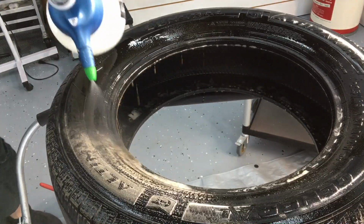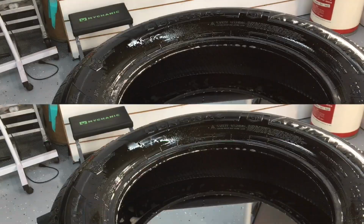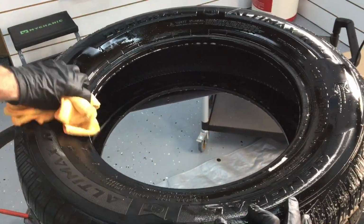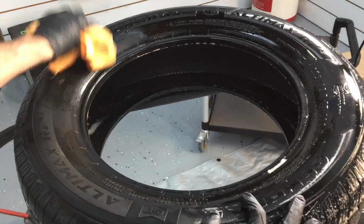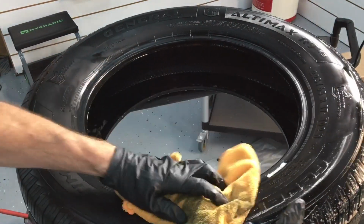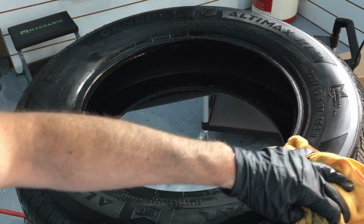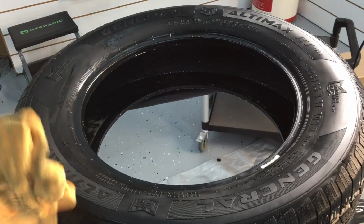I usually park the car on top of a tray so it catches all that, then I can get my wet dry vac, pull it over, clean out that area. And this is really all the moisture you'll have. It's most of the dirt, really, that came off the tire. Then I'll take some old microfibers that I have ready to go, dry it up, mop it up, mop up the rest of the dirt, and it will be perfectly clean and ready for a dressing or a coating.